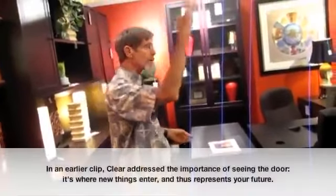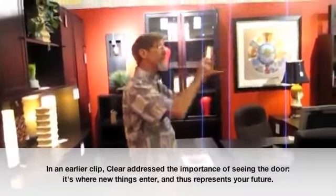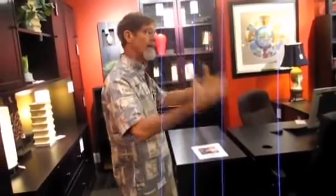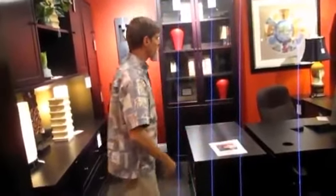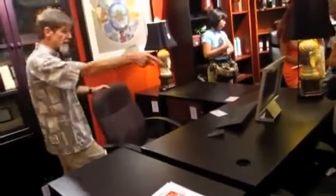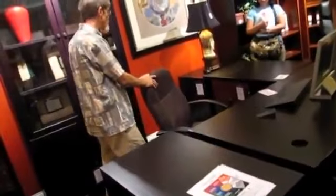The three important areas where you want to be able to see the doorway are the bed, the desk, and your favorite lounge chair. The stove is also important, but we're not going to try to cover that in a furniture store. So where your desk is located, this has a nice solid back, really represents you've got backing in your desk work.